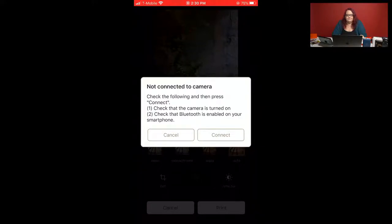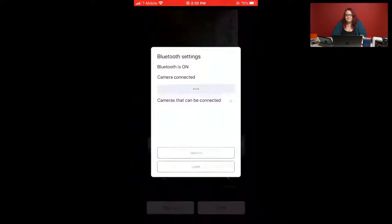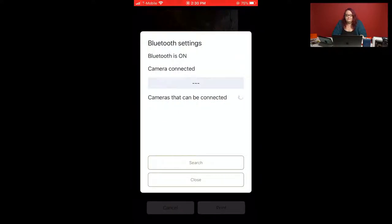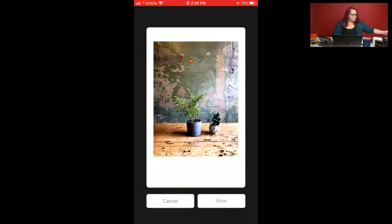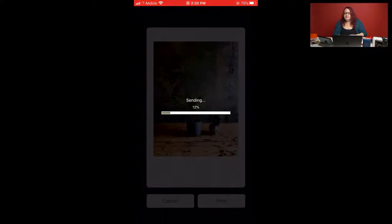And guess what? It's saying there's a problem. It isn't connected, so my guess is the camera turned off, which totally happens. So I'm turning the camera back on. And once it sees it, I can connect again, close this, and now print. So the camera itself might shut down after 30 seconds to a minute.